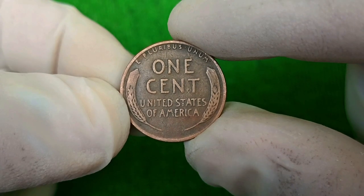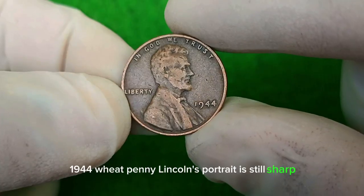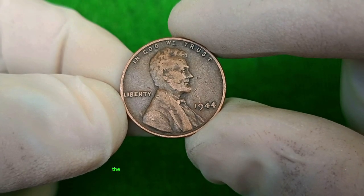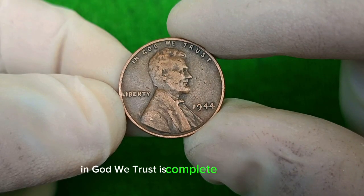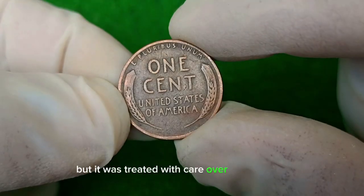on the reverse. When you look at the obverse of a very fine 1944 wheat penny, Lincoln's portrait is still sharp. His hair details are visible, the jawline is clear, and the date is bold and easy to read. The word Liberty remains strong, and the motto "In God We Trust" is complete without fading. This level of preservation shows that the coin circulated, but it was treated with care over the decades.